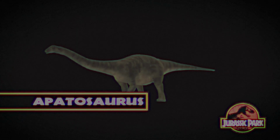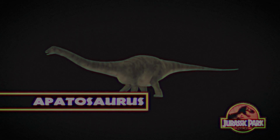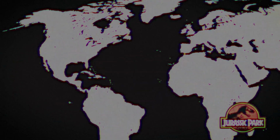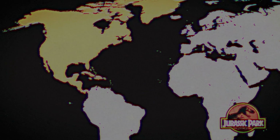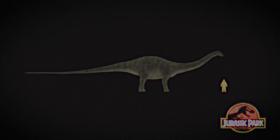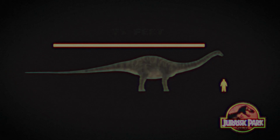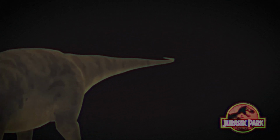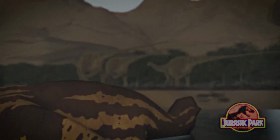Apatosaurus, also known as Brontosaurus, is a massive herbivorous dinosaur from the late Jurassic period. It roamed the North American continent in herds, feeding on the abundant plant life. Apatosaurus was one of the largest creatures ever to walk the earth, reaching lengths of up to 75 feet and standing over 20 feet tall at the shoulder.